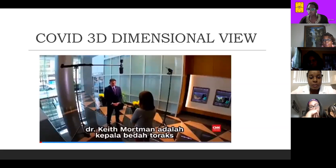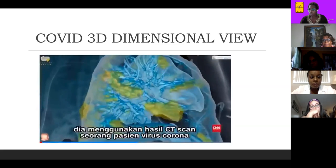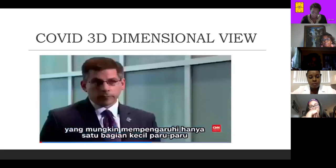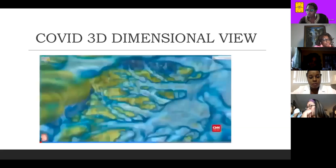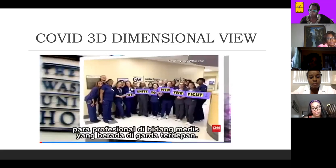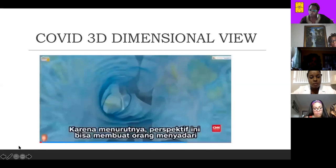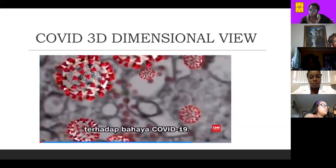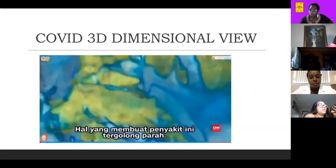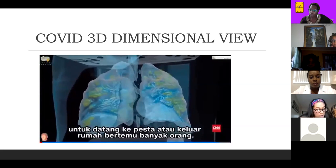Dr. Keith Mortman is the chief of thoracic surgery at GW Hospital. And in partnership with a company called Surgical Theater, he used a coronavirus patient's CAT scan to create this interactive model. It's quite alarming to see, in all honesty, because unlike your garden variety pneumonia that might affect only one small part of the lung, or unlike the common flu, what you're seeing in this video is really the widespread diffuse damage to the lung. Mortman's hope is that the technology can help medical professionals on the front lines. But he also wants members of the public to see these images for themselves. It's really to educate them. Because he says this perspective should open everyone's eyes to the dangers of COVID-19. I really want them to be able to see this and understand the damage that's being done to the lungs, the severity of the disease that this is causing. So perhaps maybe they think twice before having a house party or going outside with large groups.